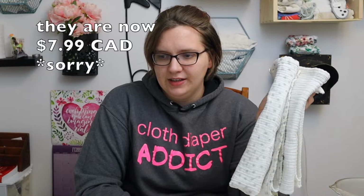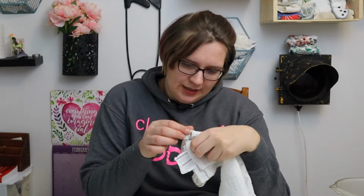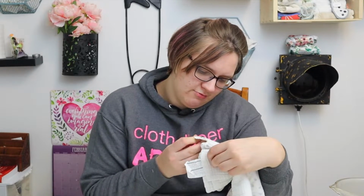and to kind of show you how textiles work. So these come, when I bought them, they were $6.99 for a 3-pack. That meant they're $3.50 each. I kind of think that's a little bit expensive if you compare it to other flats on the market, but it is what it is. It's also just regular cotton, 100% regular cotton, no indication that it's organic.